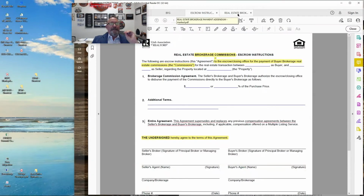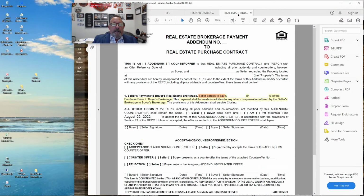Now, in the past, we've been instructing agents, don't ever negotiate BAC in the REPC, because the REPC is an agreement between buyer and seller, not between agent and the seller. But we do have this vehicle where you can use it. I know it seems similar, and it is similar, but it's done the correct way. If they were offering 1% BAC and your clients were on the hook to pay 3% if they close a deal, then we could use this document and say the seller agrees to pay, in this case, 2%.